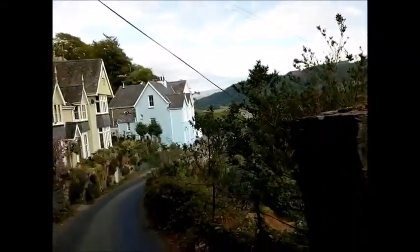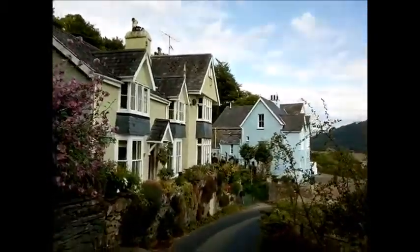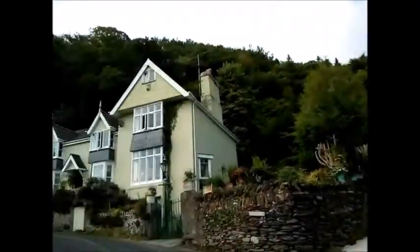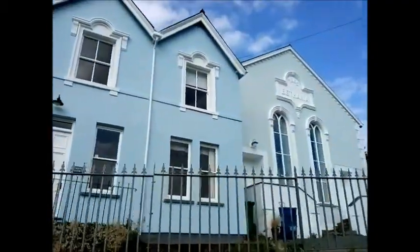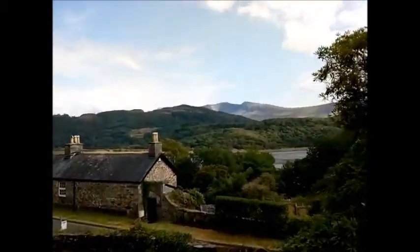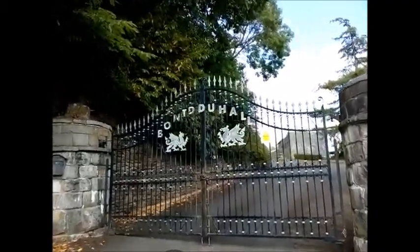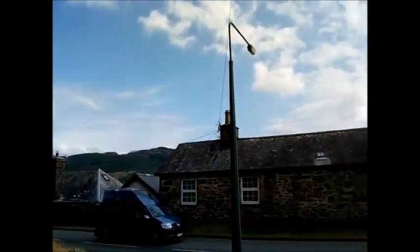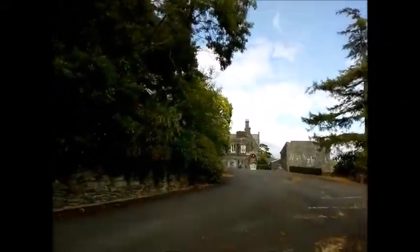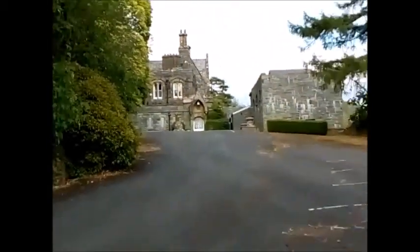Coming into the village now of Llwyngwril. These are substantial houses on the left here, just about to join the main road. That's a converted chapel. Bethania, is that 1865? Yeah, I've always noticed that driving by on the main road. The house of the Hall, let's see if I can get a view of it. It was a hotel a few years ago, but I think it's back to being a private residence now.